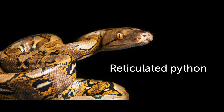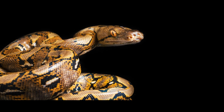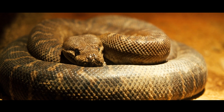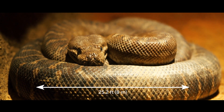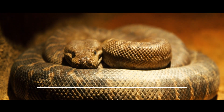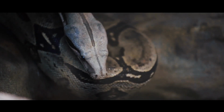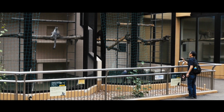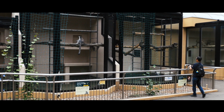The reticulated python holds the record as the longest of all the living snakes in the world. The largest of these guys made it into the Guinness World Records in 2011 with a length of 25.2 feet. Its name is Medusa, and it lives in a zoo in Kansas City, Missouri. An adult reticulated python is large enough to swallow a human whole, or a whole human, either way.